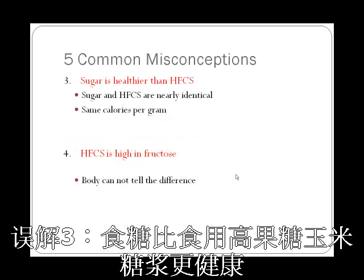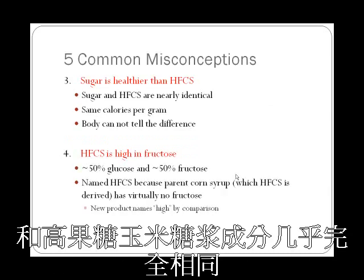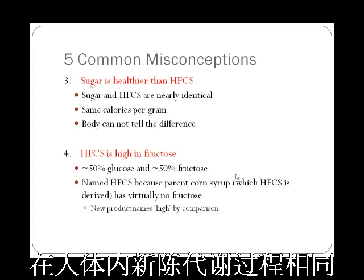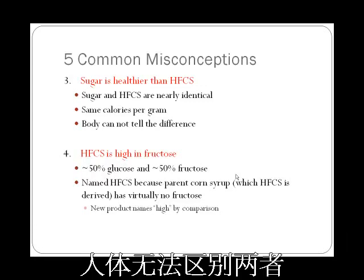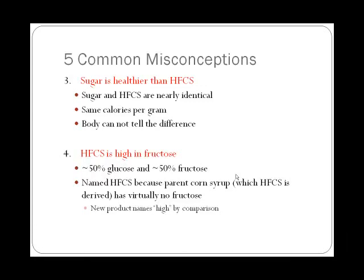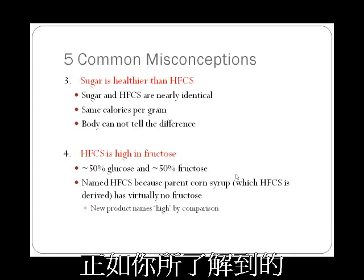Myth number 3, sugar is healthier than high fructose corn syrup. As mentioned before, sugar and high fructose corn syrup are nearly identical in composition. They are processed the same in your body and contain the same number of calories per gram. Your body cannot tell the difference between the two. Myth number 4, high fructose corn syrup is high in fructose.